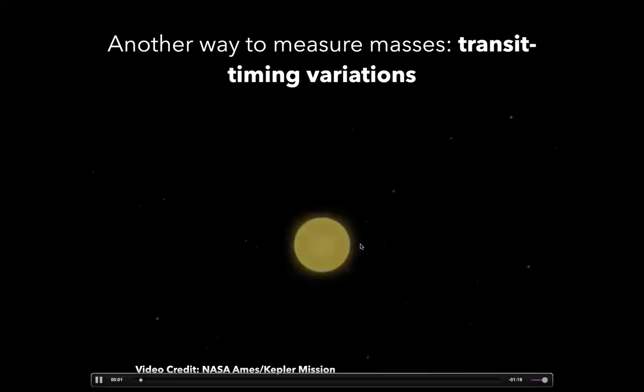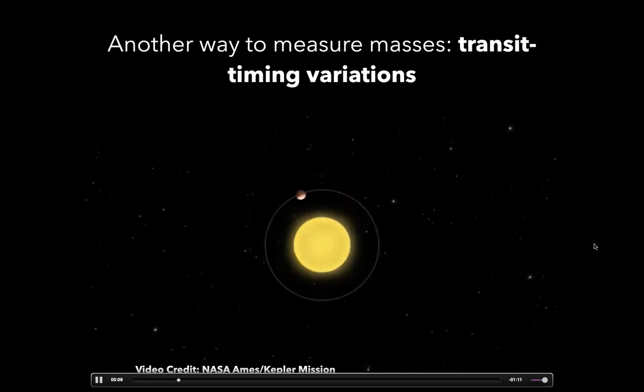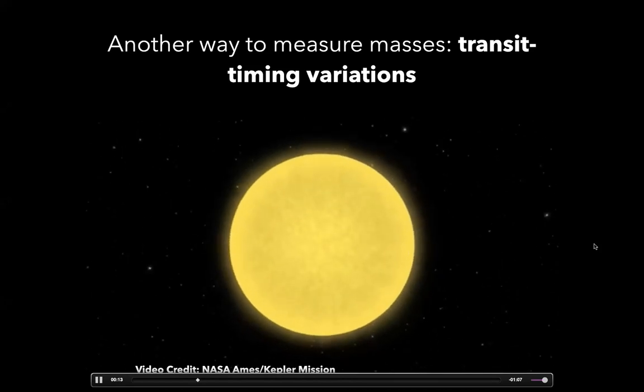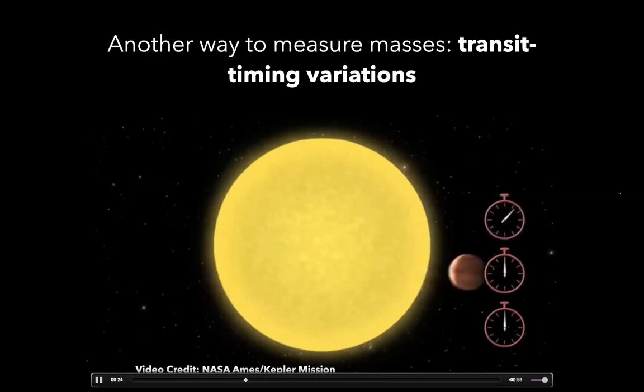So let me see if this video will play. Yeah, there we go. So to think about transit timing variations, we have to think about what it means to transit in a multi-planet system. So in a single planet system, planets orbit according to Kepler's laws, right? Which means that the time of transit, if you just time the middle of the transit right there, will happen at a constant periodicity, kind of like clockwork. And every orbit, it will happen kind of on the same clock.